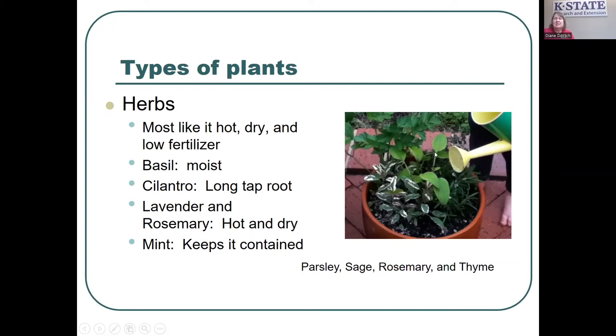And this is something that I did for the granddaughter. So parsley, sage, rosemary, and thyme. And I definitely sang it to her every time I came over.